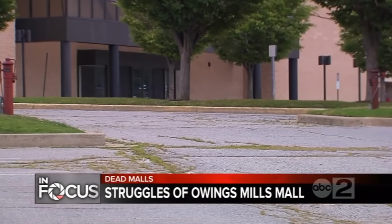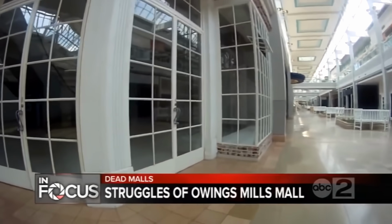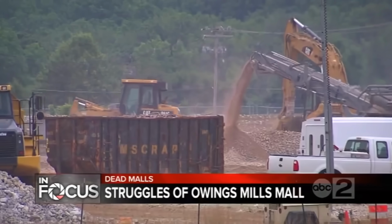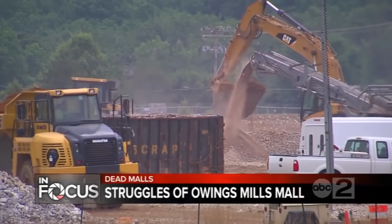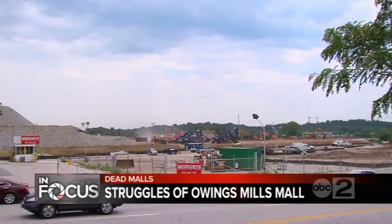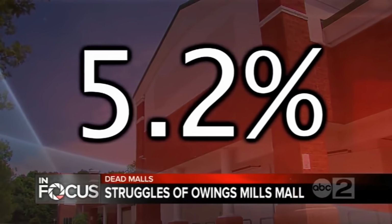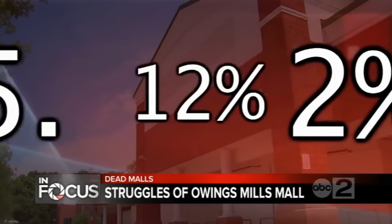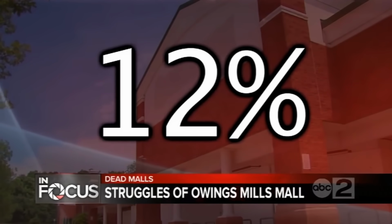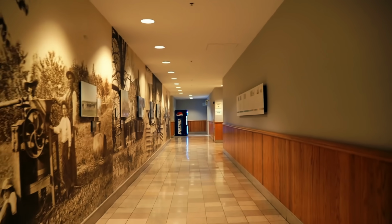Despite the empty space in the mall, office, housing, and retail spaces are going up in the area near the mall in the Reisterstown Road corridor. You would think with all of this construction that there's a need for more retail space, but numbers tell a different story. Compared to the greater Baltimore area's average retail vacancy rate of 5.2%, 12% of retail space in the Reisterstown Road corridor is empty. That's according to a McKinsey commercial real estate report. The mall's decline is part of an overall trend happening all around the country.